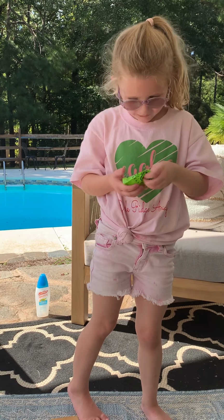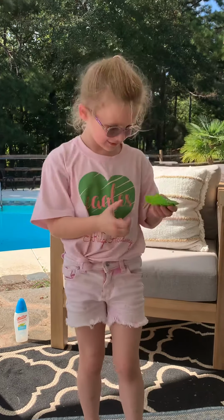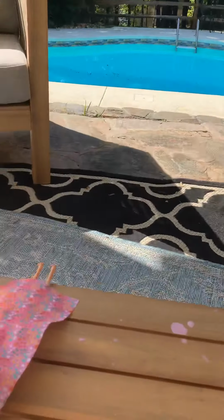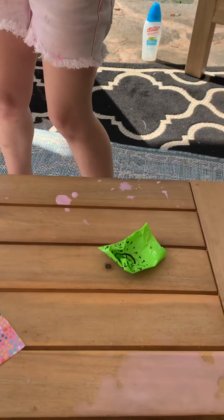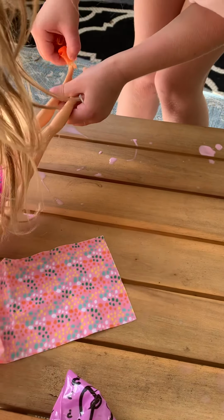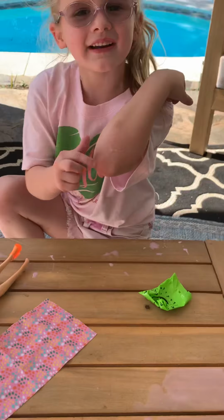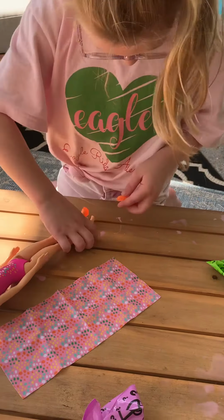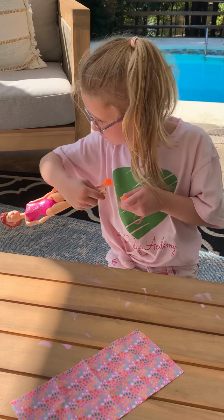Let's see. It's something orange. High heels. What? Ooh, I bet they match her swimsuits. No? Oh, but it adds a pop of color. Yeah. And it goes with our towel, too. There we go. Oh, I just got pink water dripping all over me. It's all right. We'll clean it up.